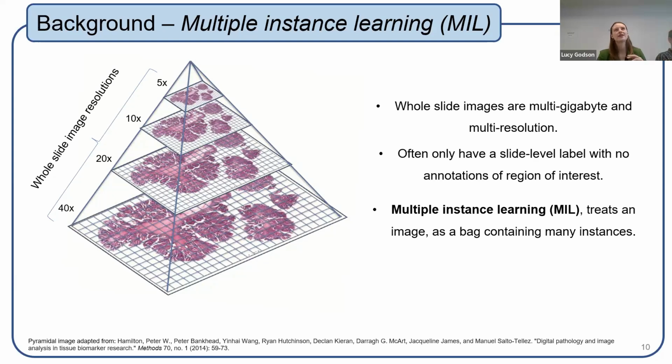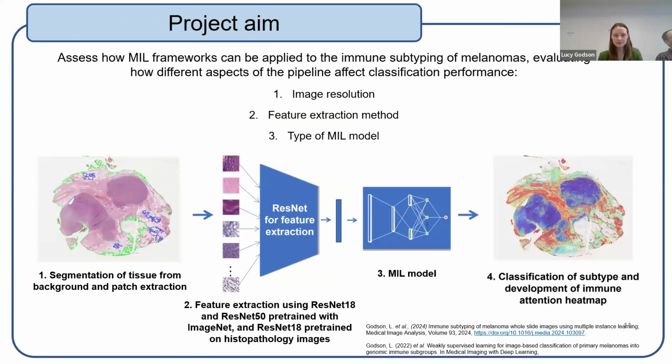When I was doing this work, there were a lot of multiple instance learning methods coming out, and they're not exactly multiple instance learning. They have relaxed a few assumptions, but I wanted to see which of these aggregation strategies would be the best for my task.